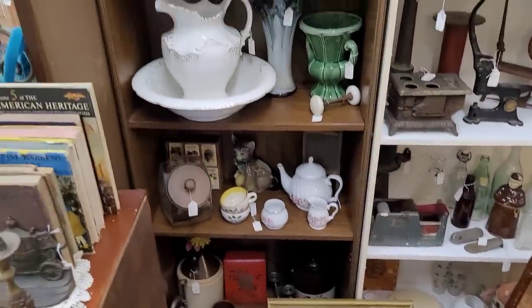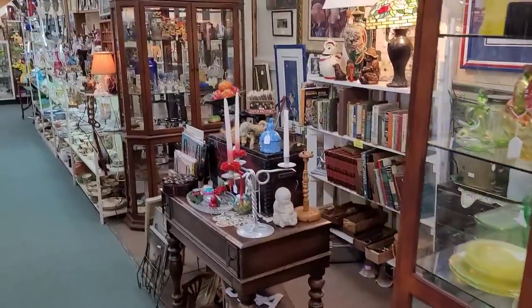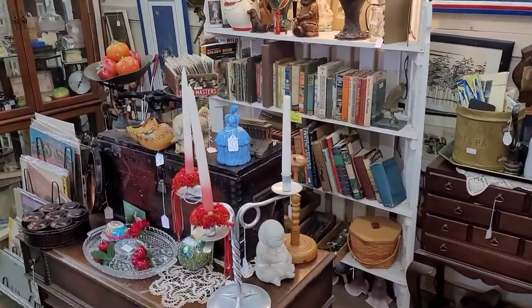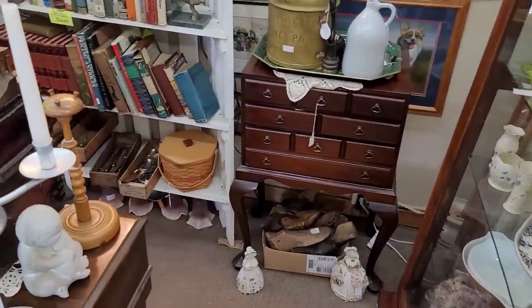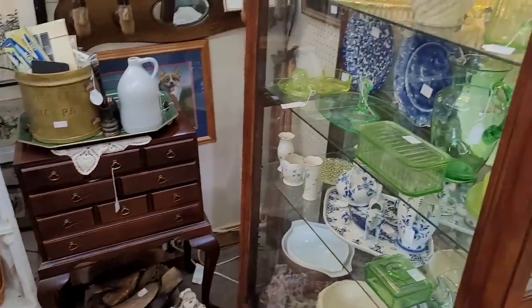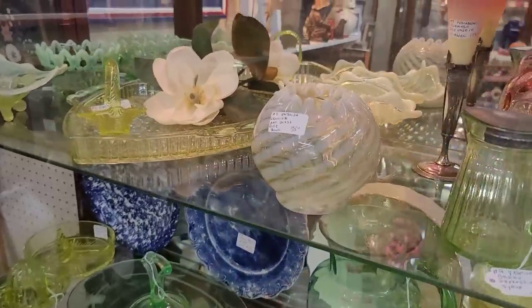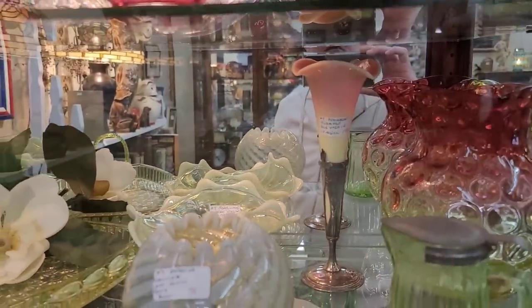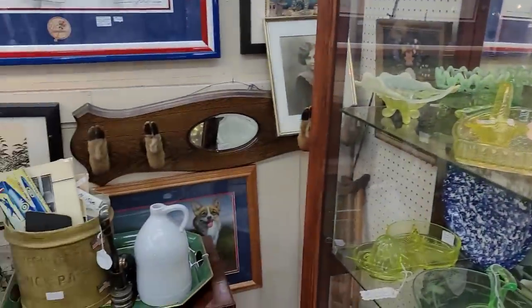All right, we'll check back here with you guys. It looks like we just have one more booth and then we're right back to where we started from. Look at those shades down there. I'll get to those in just a second. It looks like we have more uranium and Vaseline glass in here. Oh, look at that single horn. That Burmese back there, 175 on that. I love that silver plate stand. She's elegant.